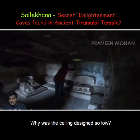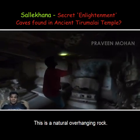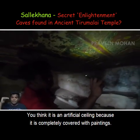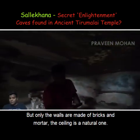Why was the ceiling designed so low? What's the secret behind this? This is a natural overhanging rock. You think it is an artificial ceiling because it's completely covered with paintings, but only the walls are made of bricks and mortar. The ceiling is a natural one.